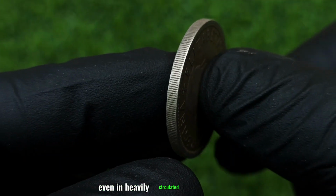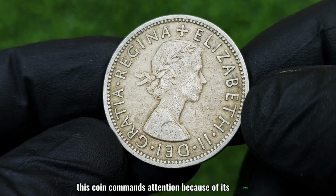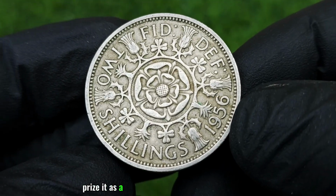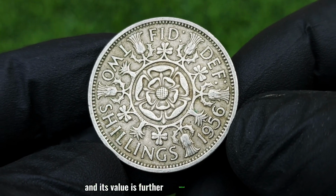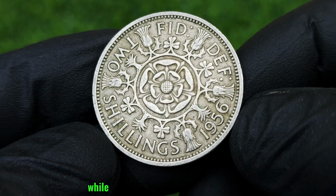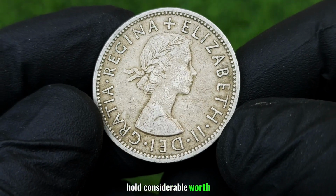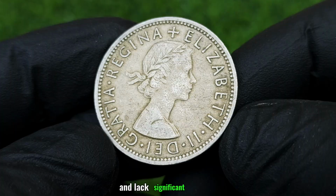Even in heavily circulated or dirty states, this coin commands attention because of its scarcity, and the fact that many specimens were lost or damaged over time. Collectors prize it as a tangible link to the mid-20th century, and its value is further bolstered by the growing interest in Elizabethan-era commemoratives. While pristine examples fetch premium prices, even well-worn pieces like this one hold considerable worth, particularly if they display identifiable features and lack significant damage.